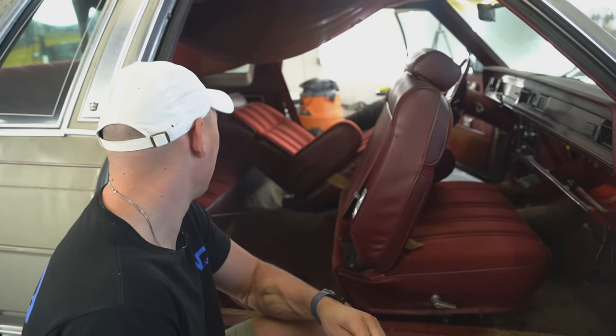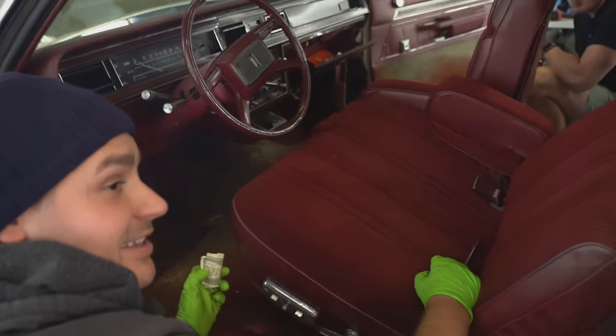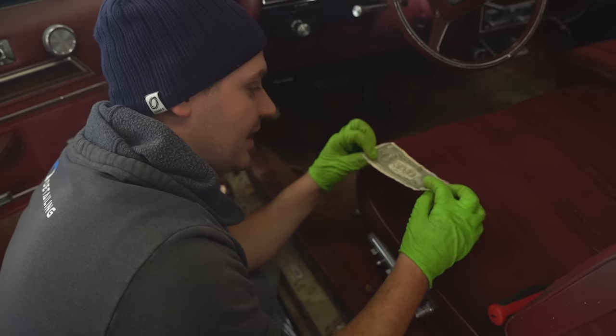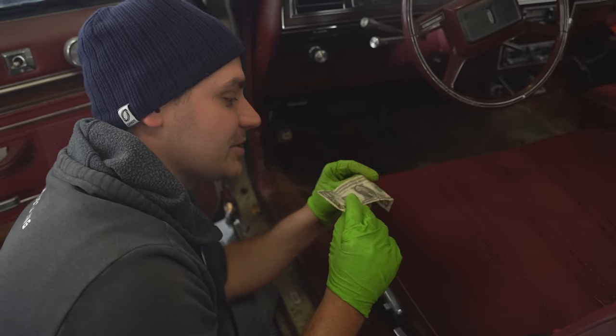Oh my gosh. What? I found a dollar. Dude, this is happy days. I'm so excited when I find money. That's a nice one, too. 1988. That's a nice one, dude, for your collection. This is a pretty good one. This is going in our little dollar collection.